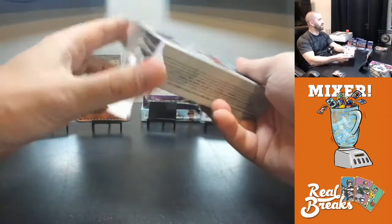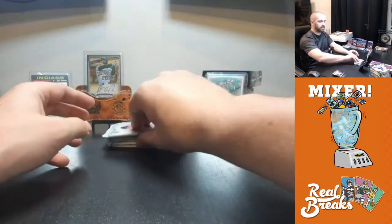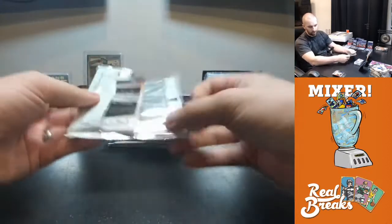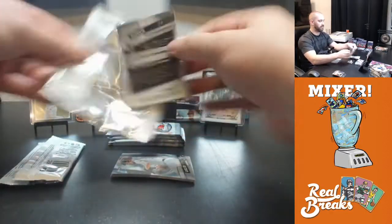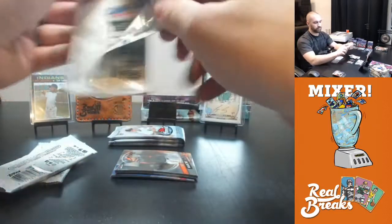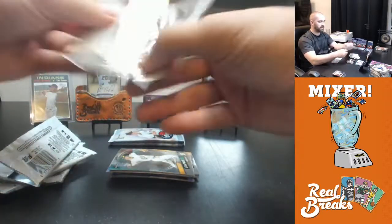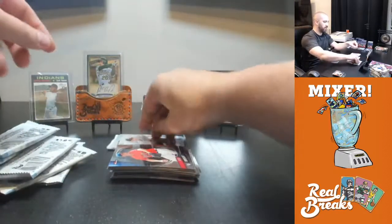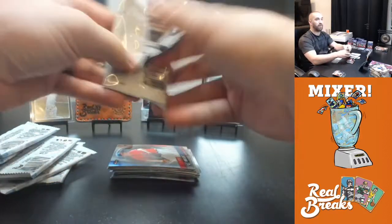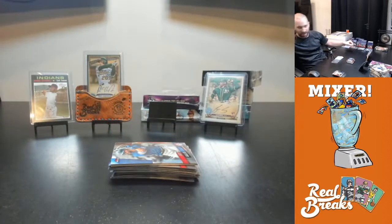I'm ready, Keith. We need that Tatis auto in one of these boxes. I'm trying to think, what can we get? We can get Tatis in the Inception box. Let's do that. He's in High Tech, I think, isn't he? Forget which ones he's in now. All these products are blurring together for me.